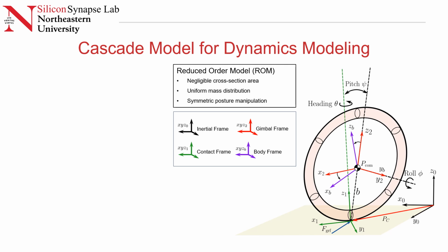So we model COBRA using this reduced order model. We model it as a line mass arranged in an elliptical ring, as shown here. We make the assumption that the cross section of this ring is negligible, so that makes it a line mass, and that the mass is distributed uniformly throughout, which puts the center of mass at the center of this elliptical ring. And for actuation and posture manipulation, to make the problem simpler, we consider symmetric posture manipulation, such that the center of mass is always aligned with the center of the elliptical ring.